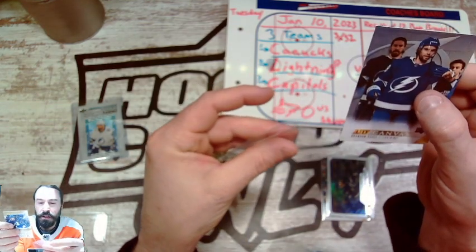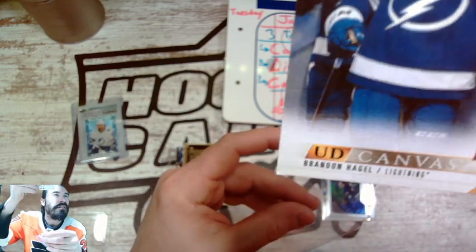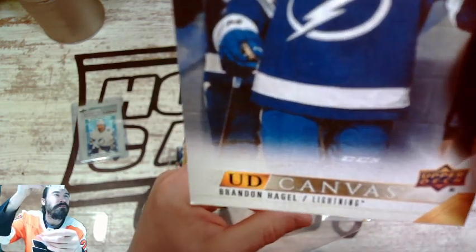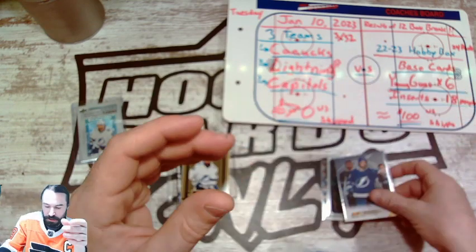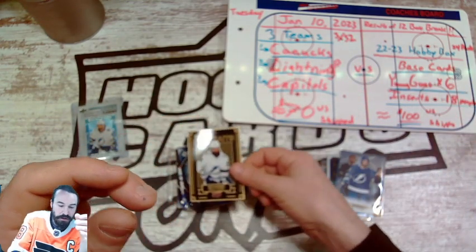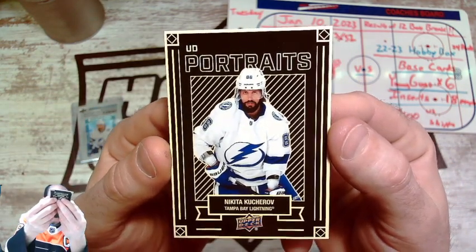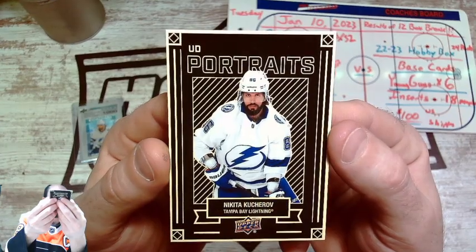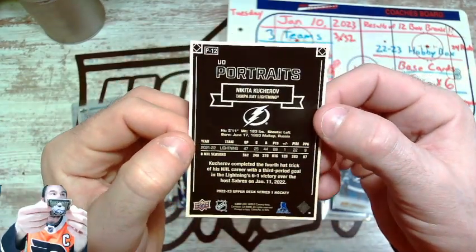We'll do a final count. Oh man, that one, the corner is out. Not terrible, but I guess that could have happened before we even got it from the case. Nikita Kucherov portraits. Pretty cool there.